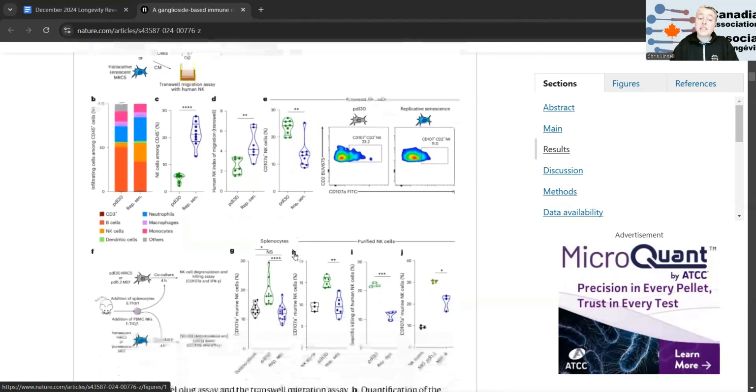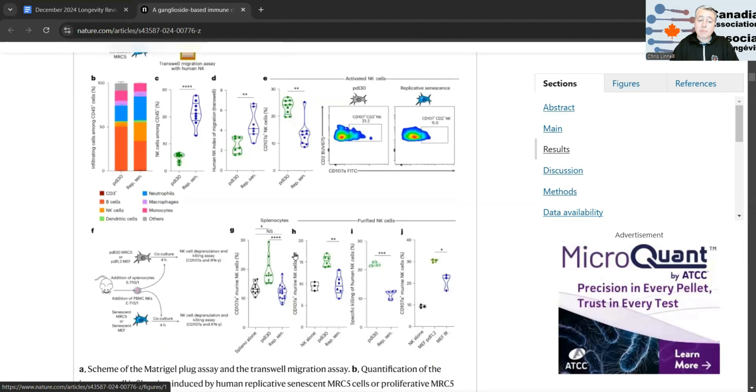And in a second set of experiments, they found pretty much the same thing, whereby there was less degranulation in G and H here. Again, you can see the blue is below the green, and also less killing of those cells. Again, the blue is much lower than the green here.